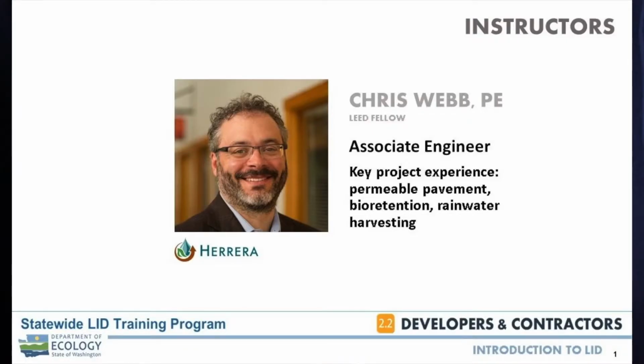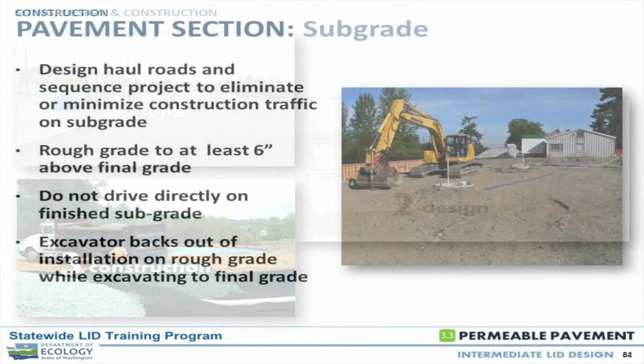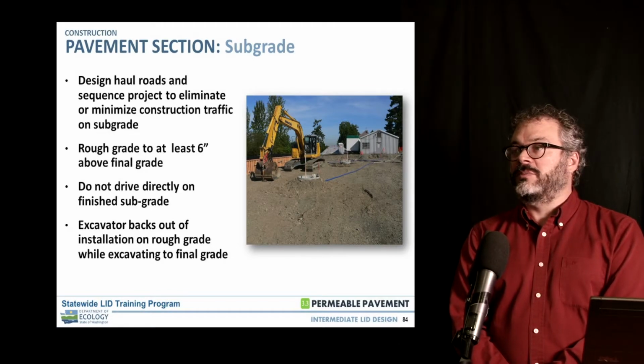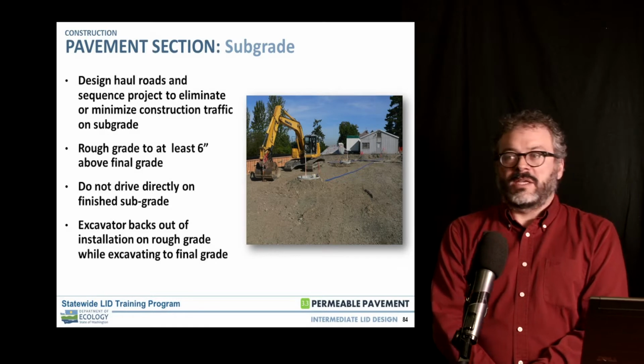So I mentioned earlier the biggest challenge that I've had using permeable pavement has been the construction process itself. If you can get the subgrade and the pavement to survive the construction process, you're pretty well there. As long as you've got some sense, you can get the O&M provided. But that's the biggest challenge. That didn't used to be the case.